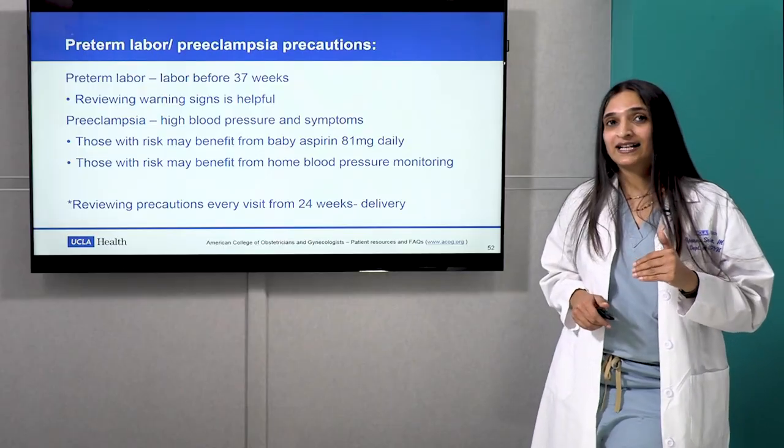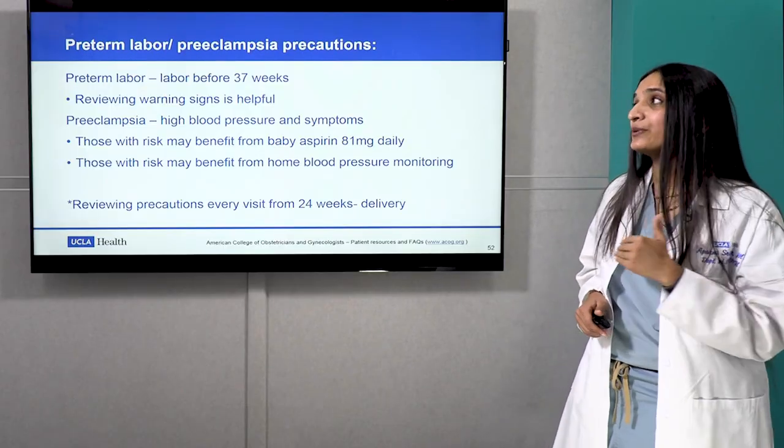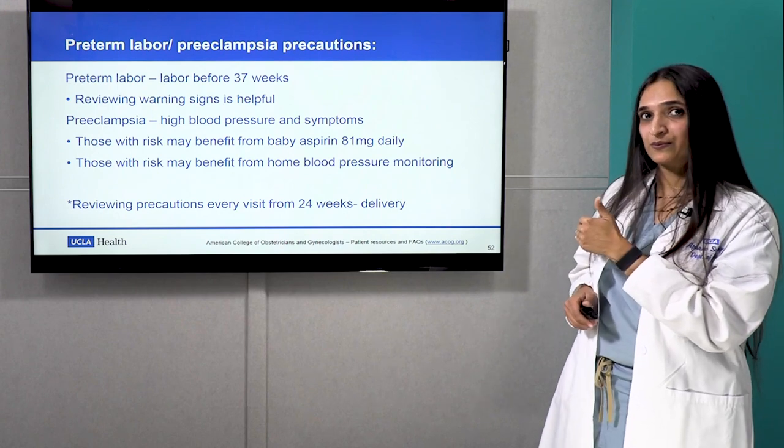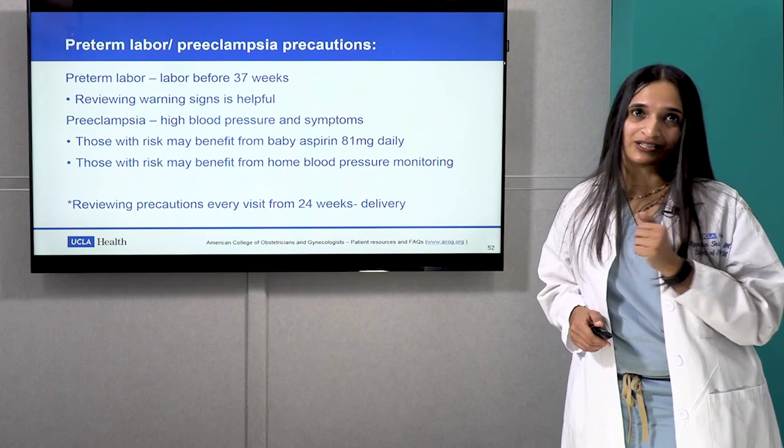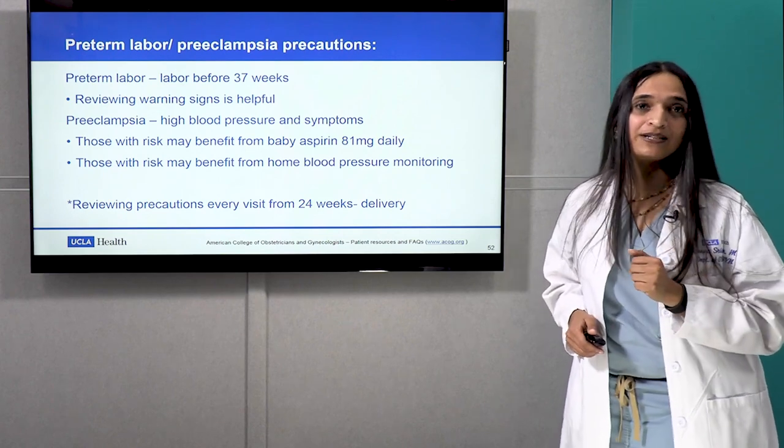In every visit in the second and third trimester, we talk about preterm labor precautions. That's labor before 37 weeks. That's like contractions, bleeding, leaking. You need to go to the closest labor and delivery.